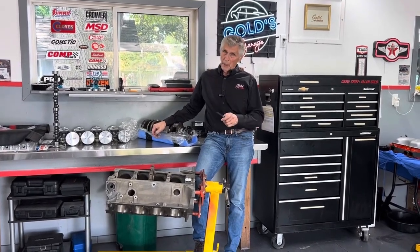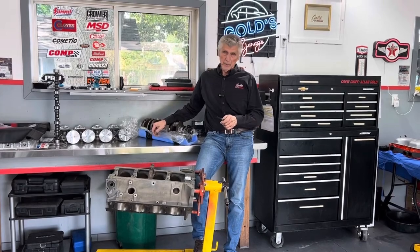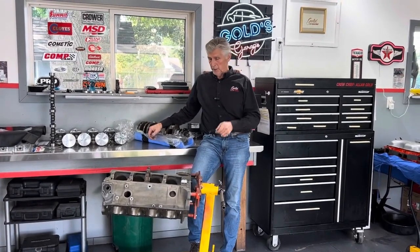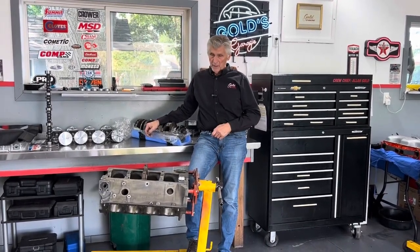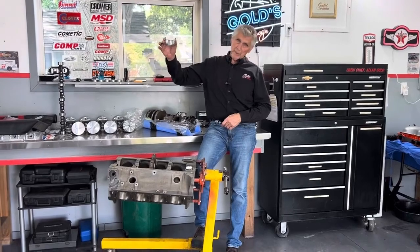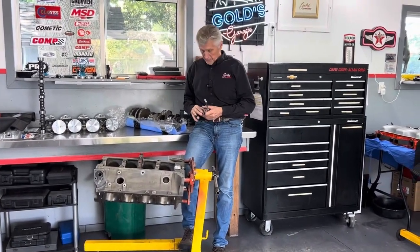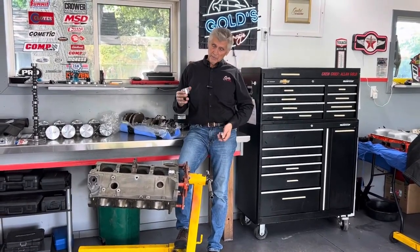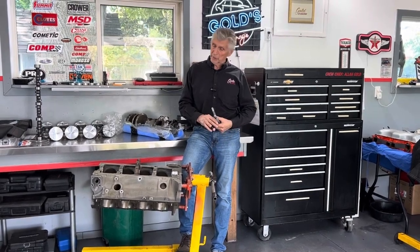A week ago we were at the dyno, and once again we sensed something was wrong. We aborted the day, brought the engine home, and took it totally disassembled. We made a video about that, and the thrust bearing was tight. Fortunately, the only damage done really was on the thrust bearing itself. I could have actually cleaned it up, just changed that thrust bearing, put it back together, and it probably would have run fine.